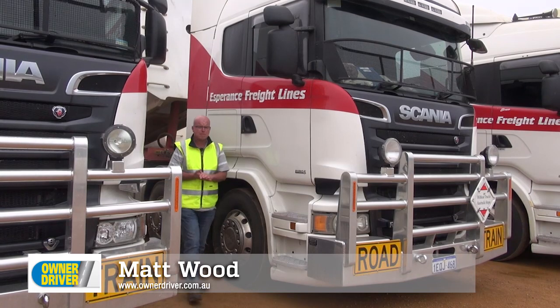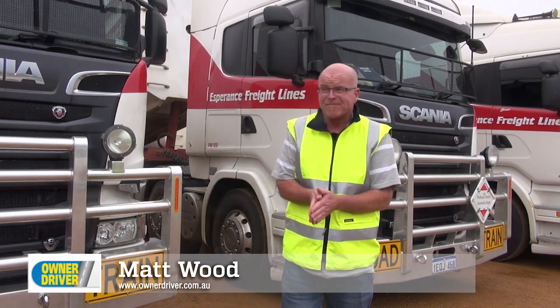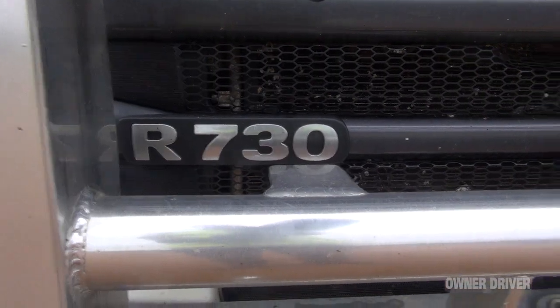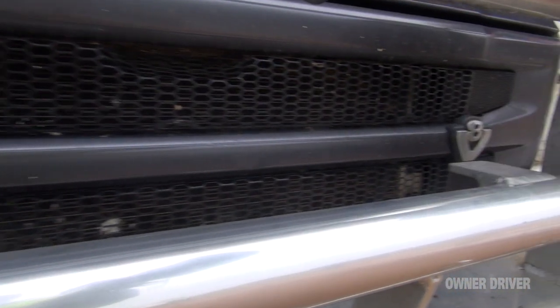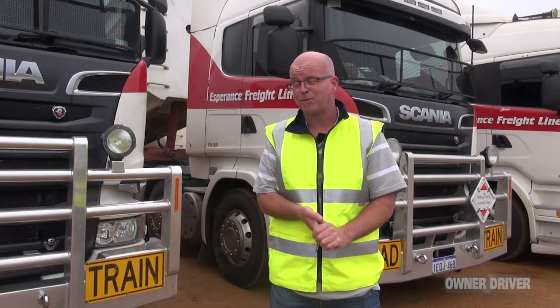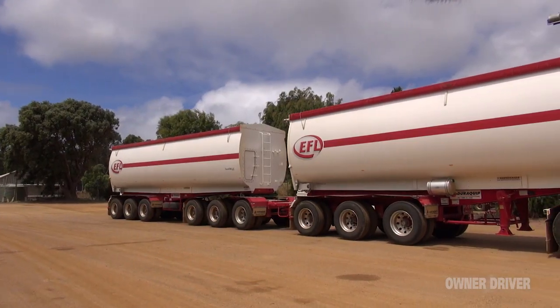Now I must confess to being a big fan of a big bent 8, and it won't be long till Scania is going to be the last man standing as far as a V8 truck engine goes. And they also have the R730, the most powerful truck available on the Australian market. I've driven this truck as a single trailer, I've driven it as a B double, I've even driven it as a B triple. I've never driven it as a road train.